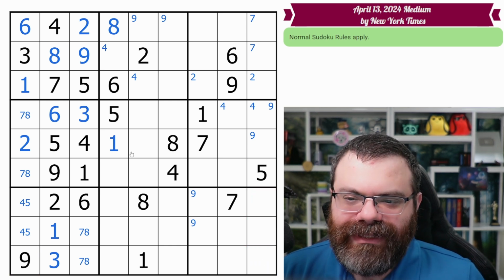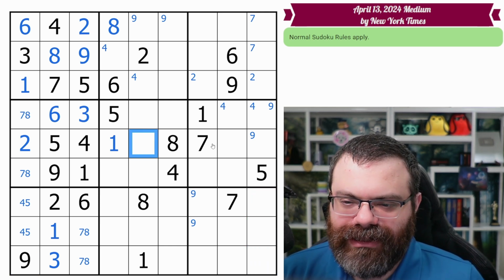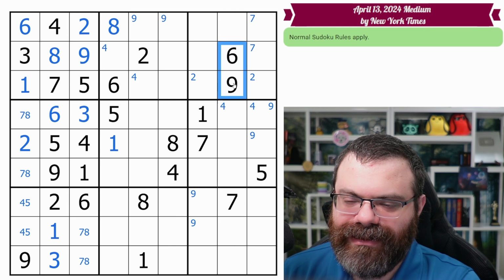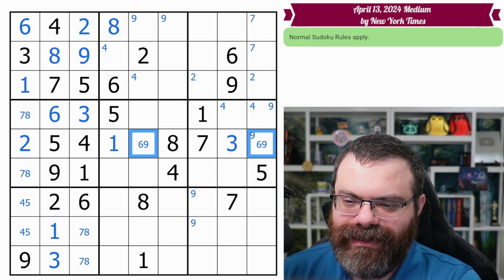All right. Hopefully that explanation was useful. There are 3 digits left for this row. Let's think about it. We need a 3, 6, and 9. This cell cannot be 6 or 9, so it is a naked single 3. And that leaves a 6, 9 pair here.